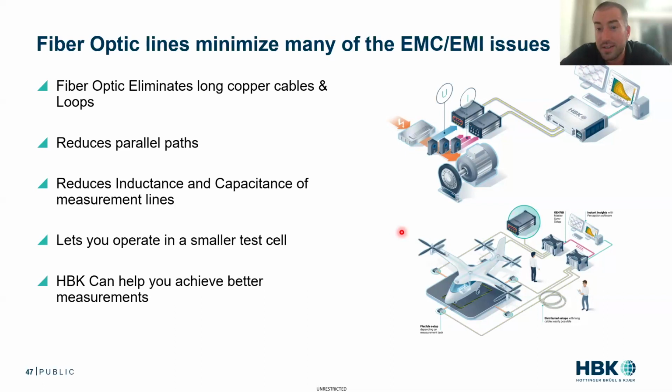We reduce the inductance and the capacitance of the lines. I spent a lot of time today talking about these capacitive and these inductive issues. And I did that because this is the savior for that. You can operate in a smaller test cell. And this one also gets me excited because the company is sure as hell not going to shell out more money for a big room. This helps you operate in the room you have. This is actually going to save you a bunch of cost on doing new labs or at least new infrastructure.